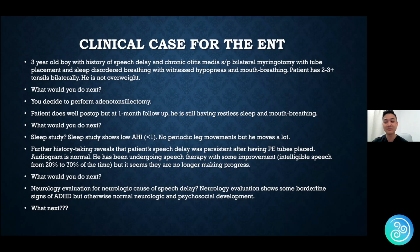The speech delay didn't get better after the tubes, so it's not a hearing loss issue. They've done speech therapy, and they're just hitting a wall. There are still sleep issues, the restlessness, the mouth breathing. Snoring got significantly better, but we know those are signs of obstruction still. Sleep studies are poor at diagnosing that in young kids, and also at diagnosing upper airway resistance. And this is a 3-year-old. It's going to be difficult to get a good sleep study anyway. So the AHI is not good enough, right?